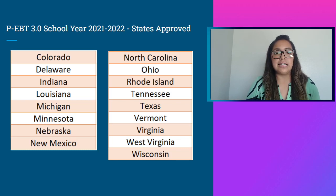So first on the list is the state of Colorado, Delaware, Indiana. Louisiana has also been approved. Michigan, Minnesota, Nebraska, New Mexico, North Carolina, Ohio, Rhode Island, Tennessee, Texas finally, Vermont, Virginia, and also welcoming the new state of West Virginia and Wisconsin.